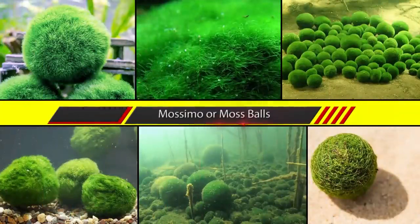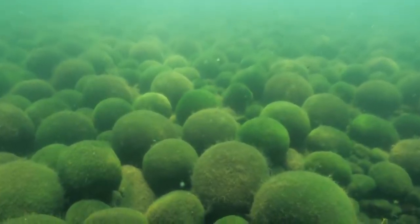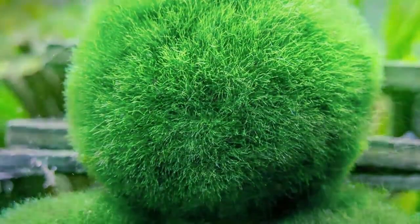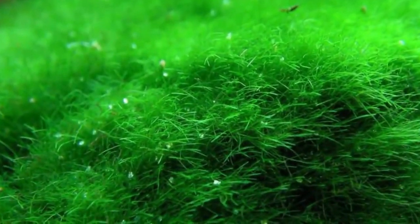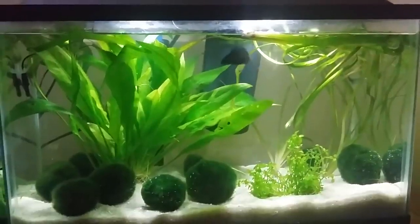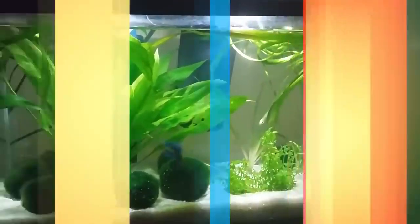Marimo or moss balls. There are also rocks among algae. Moss balls, which are found in some lakes and recently discovered near the coast of Australia. They look like bright green balls. Some of them can reach 30 centimeters in diameter. Despite their appearance, they're rather light and fragile. You can crush them with your hands, but there's no doubt they look beautiful. No wonder they're now being bought to decorate aquariums.